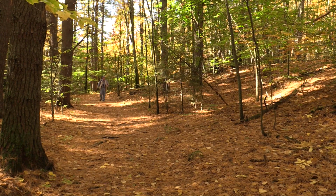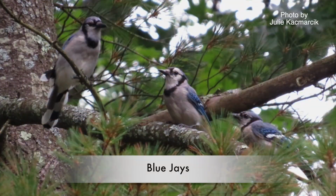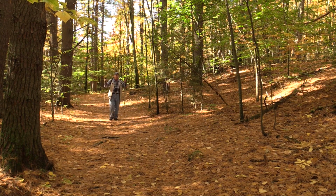Well, I'm starting to hear some birds. I'm hearing blue jays. I'm hearing the chatter of nuthatches, which is a very pleasant sound to my ear. I'm hearing them bounce around the forest.